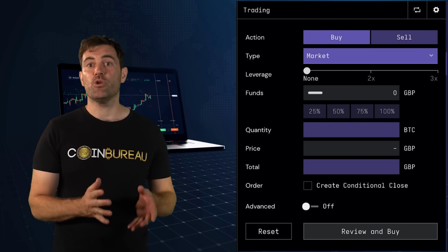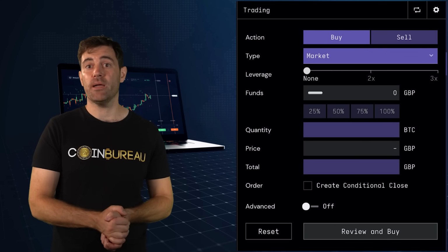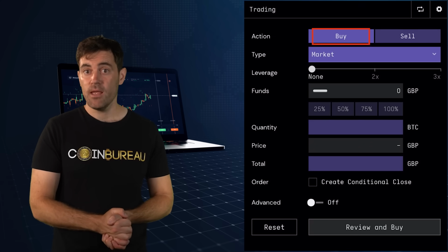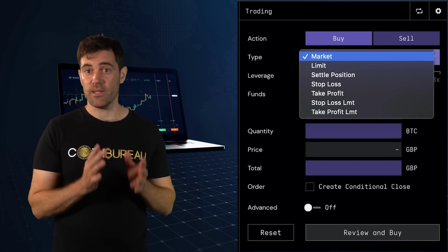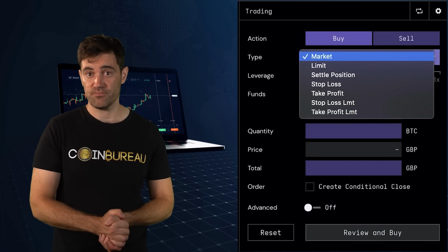First up, you want to make sure you've selected the correct side of the market. Here, I want to buy Bitcoin with GBP, so I've selected Buy. Below that, you have the order type. Now here you will see 7 different options. Now, I'm going to be straight with you. If you are a beginner, there are only really 2 order options that you should be focusing on.